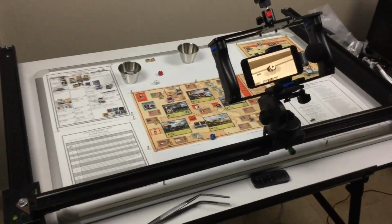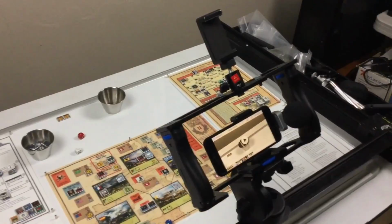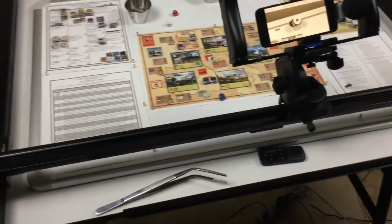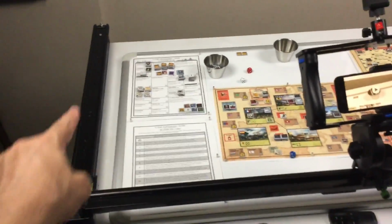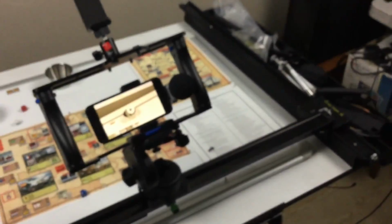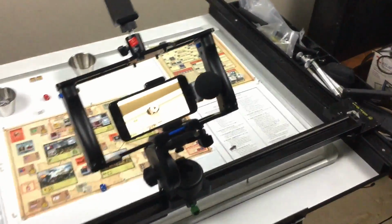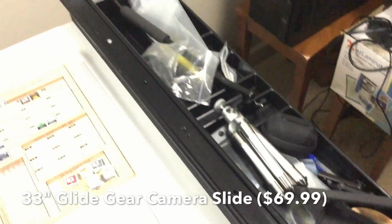As I stated before, I use a 3-slide system. This is 3 camera slides acting together. I have a camera slide that is placed horizontally and 2 that are placed vertically. Now the vertical slides are 33 inches long.